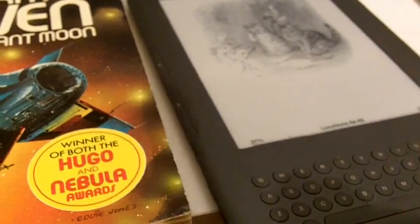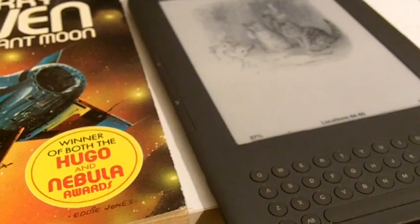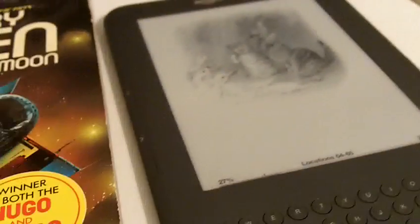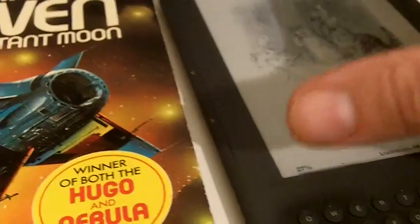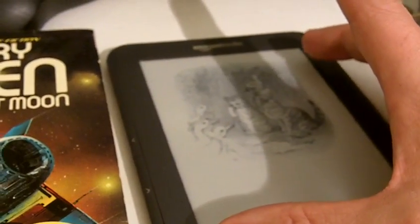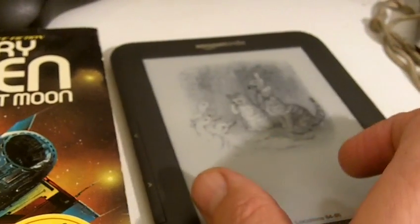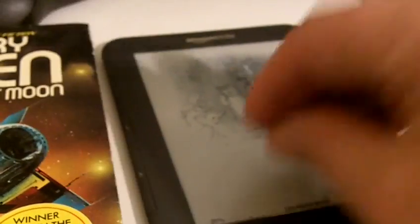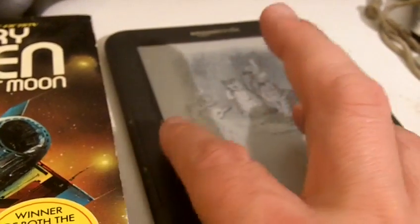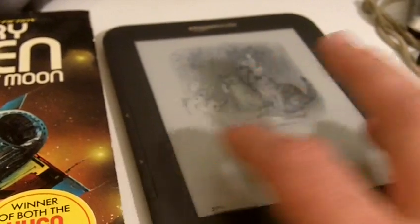Downsides, let me think. PDFs aren't great on it. Yes, you can view them. Depending on the PDF though, you might find that because it's been formatted for printing on A4 paper, a 6-inch screen is small, so the text is so small you won't actually be able to read it, so you have to zoom in. You can zoom in on PDFs, but then you're going to see half a line, then you have to scroll to see the rest of the line, then you can scroll down to the next one.